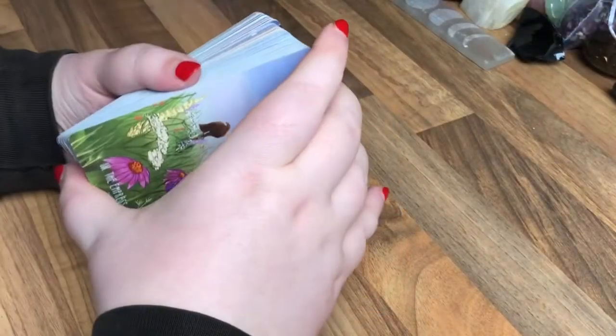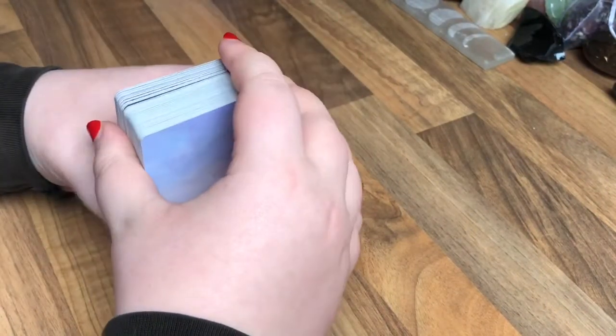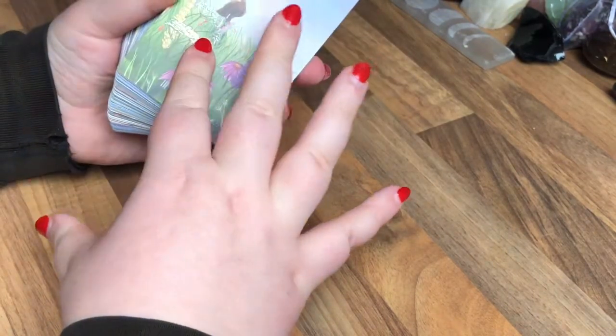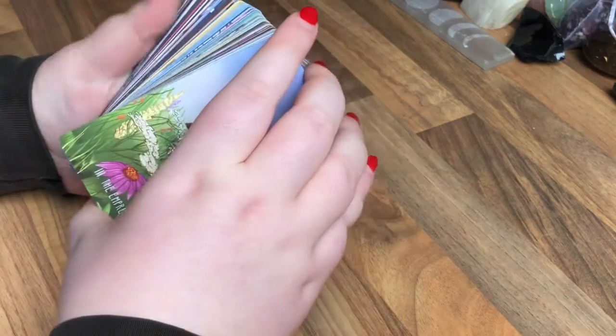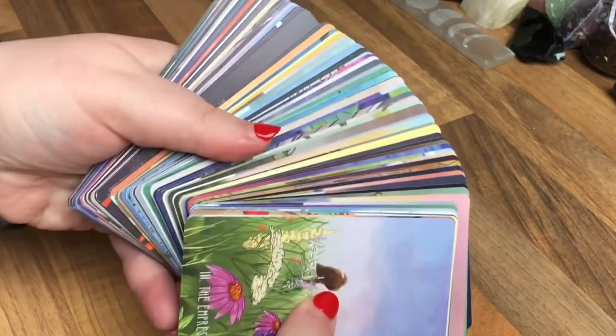So that was the flip through. I've shuffled this a bit, just to get the cards moving because they are very stiff when you start using them. It's brand new. I pre-ordered this back in April, so it only came over the week I was sick. So it's not that bad.